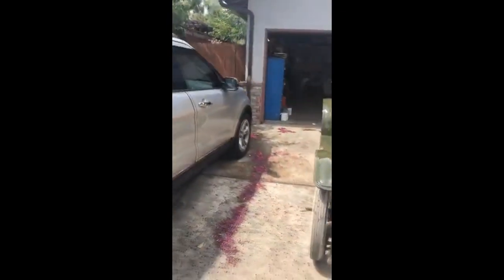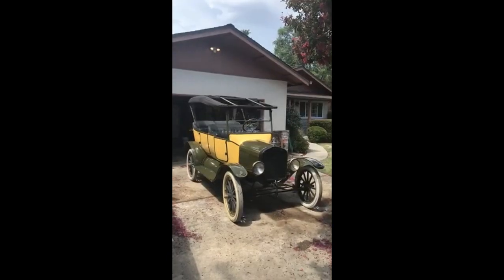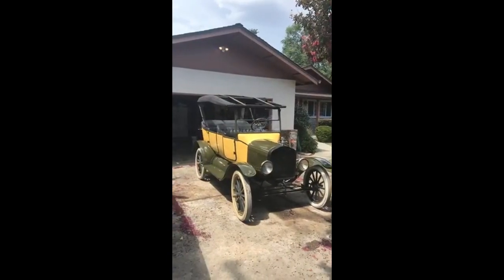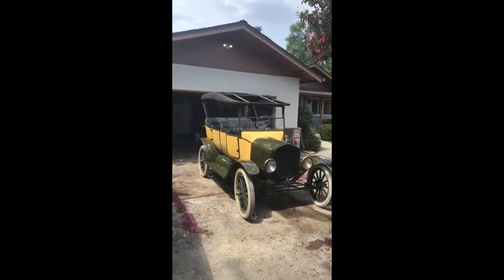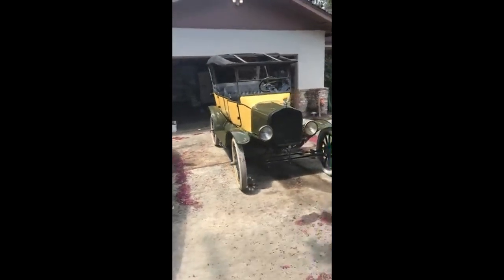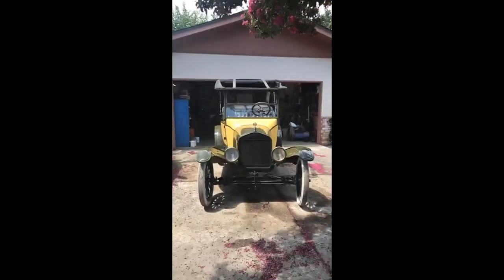So before we start this thing up again, let's try to get a shot of it in the light. For people watching, this is an original Model T. It's not like a replica that you can sometimes get parts for. But it's just not a VNT original.